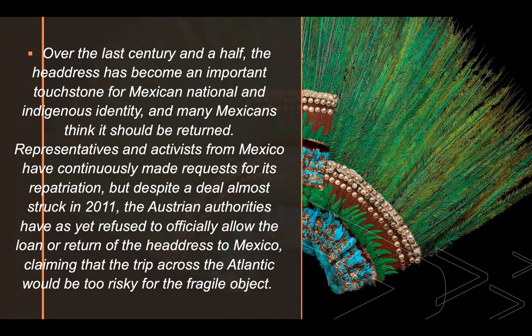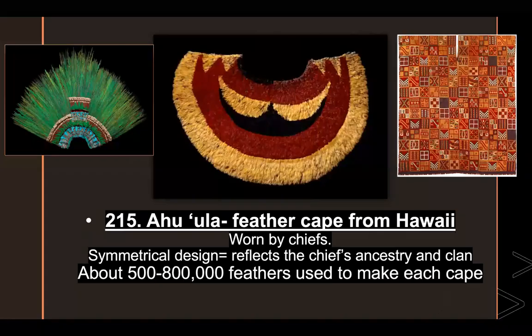But this is going to be an issue we're going to hear a lot about as we talk about other non-Western places being colonized and then the artwork being stolen and taken and then everybody wanting their stuff back.